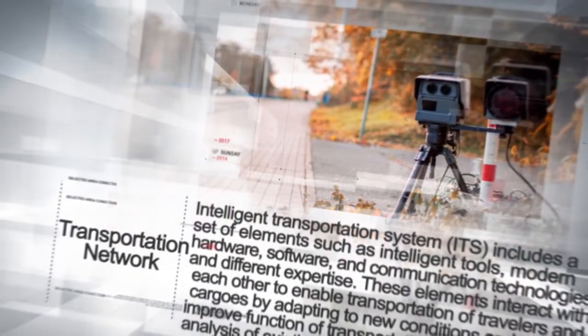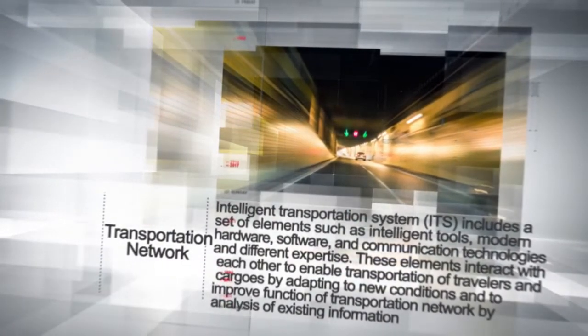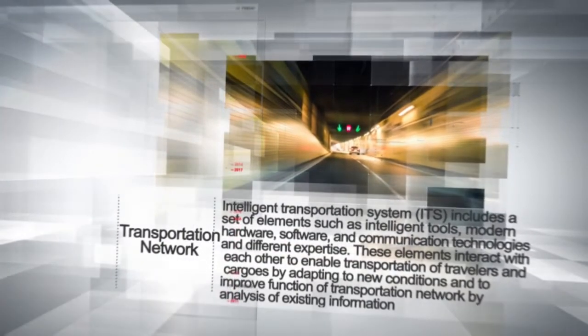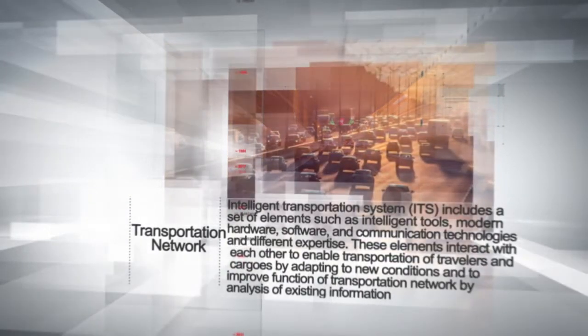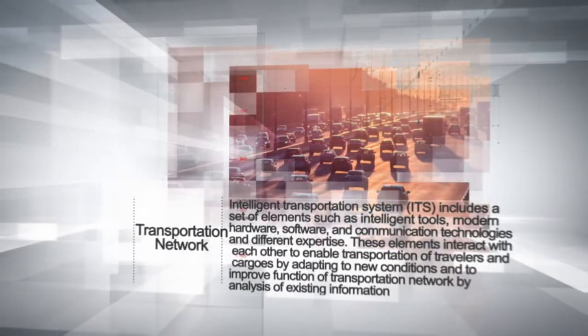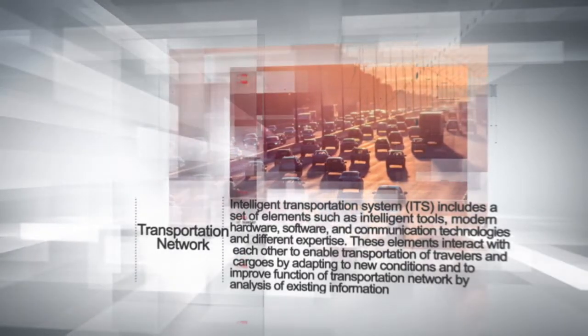Intelligent Transportation System (ITS) includes a set of elements such as intelligent tools, modern hardware, software, and communication technologies, and different expertise. These elements interact with each other to enable transportation of travelers and cargoes by adapting to new conditions and to improve function of transportation network by analysis of existing information.